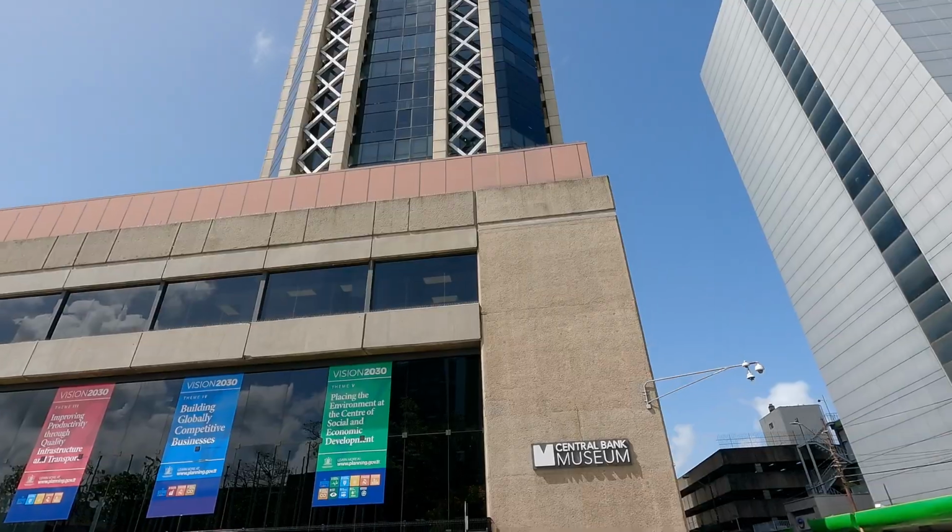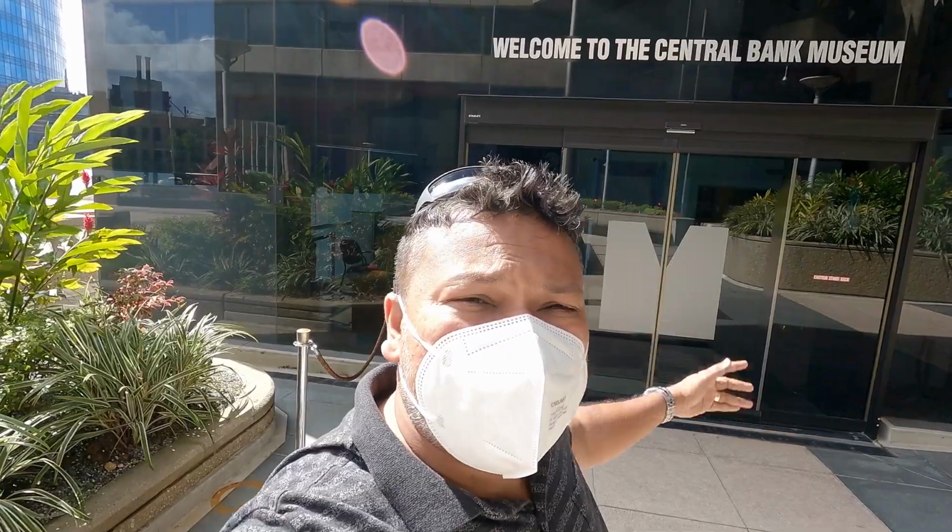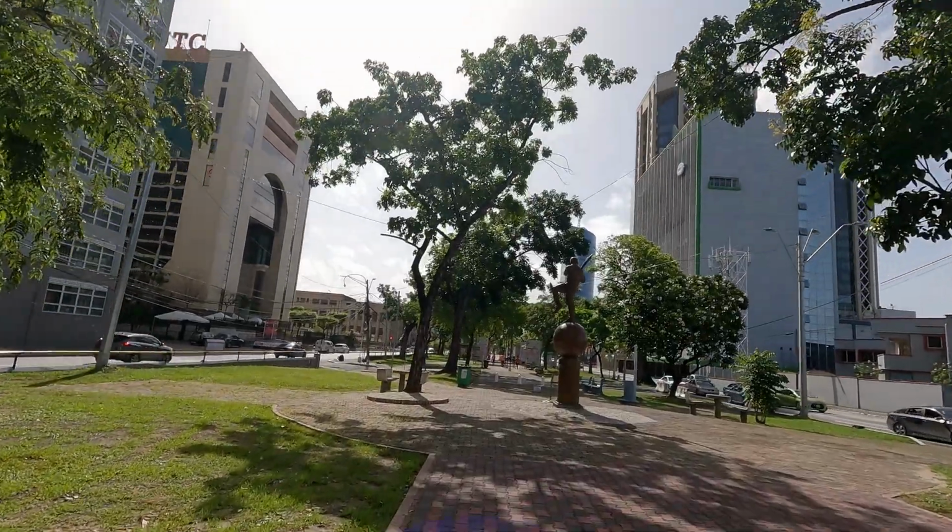Right now, I'm at the Twin Towers here, and we come to visit the Central Bank Museum right here in Port of Spain. So let's head in now.